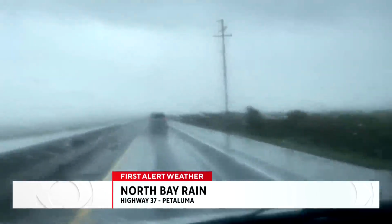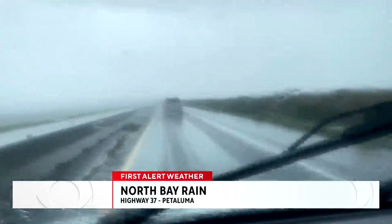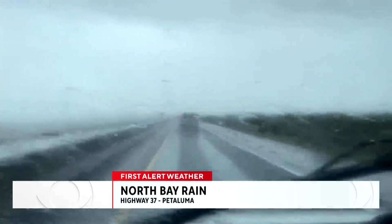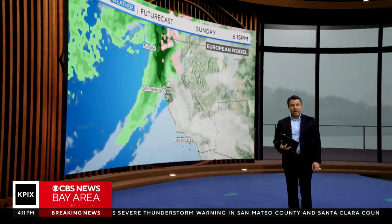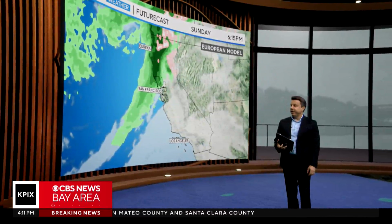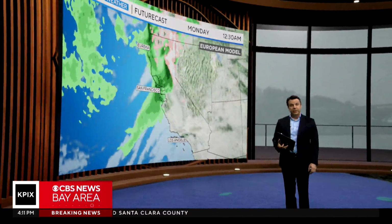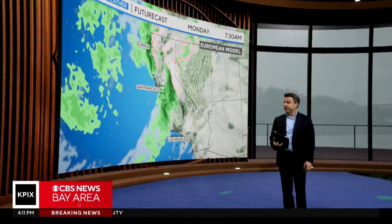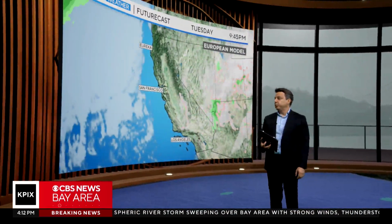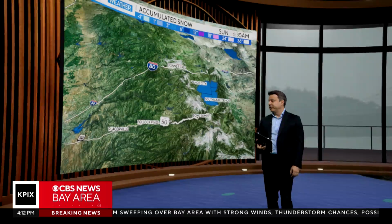Okay, after this, there's one more system coming our way. And this is the system that comes in as we get into Sunday. And when you look at Sunday on here, you can see a line of rain approaching, kind of weakens and falls apart as it does so. We don't get a whole lot out of it. Light rain Sunday into Monday, and then that will clear out as we go into early next week. We should pretty much be done with the system by the time we get there.